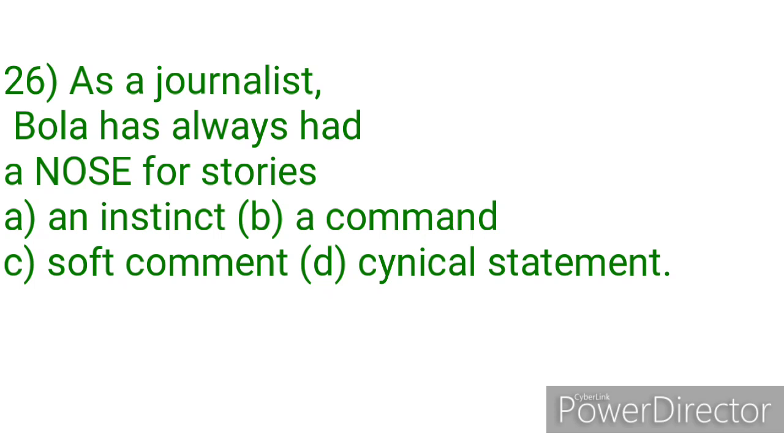I'm going to start from option D. Option D is cynical statement. Cynical statement means to make a statement that shows that you don't value the topic or the thing you are talking about, that you don't really put much importance to it. And sometimes to make a comment or a statement without minding whether it will hurt some people. Option C, soft comment. Soft comment means to say something nice. Option B, a command. A command means that he or she has authority in the story. Then option A, an instinct. An instinct means that he has a natural ability to understand the story or to see whether there is a story. So the correct option is option A, an instinct.